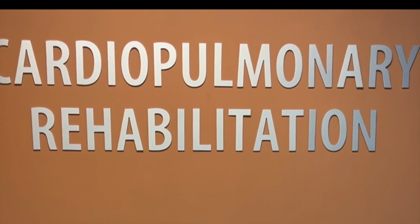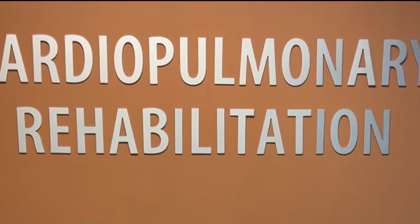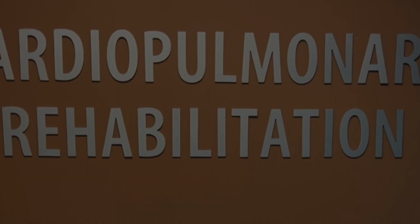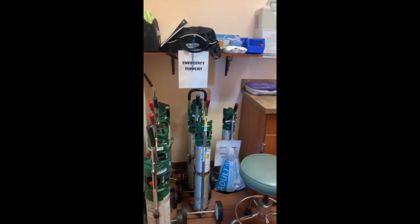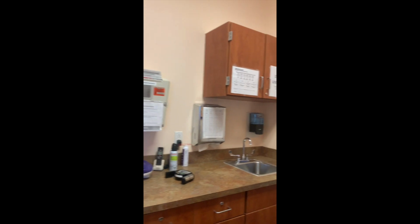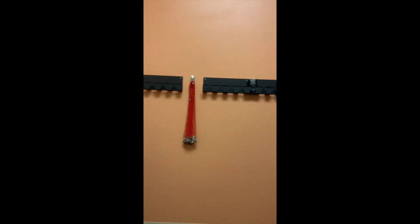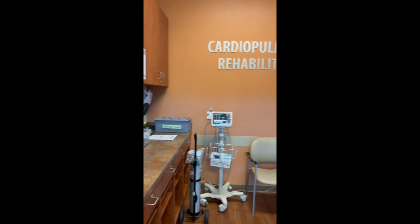At Sarasota Memorial Cardiopulmonary Rehab, after a referral from the patient's doctor, they will be scheduled for their initial evaluation. This is the room that the evaluations normally take place in. During this time, the exercise physiologists gather all the necessary information needed to write the exercise prescription for the patient. This is where the patient will begin their first day.